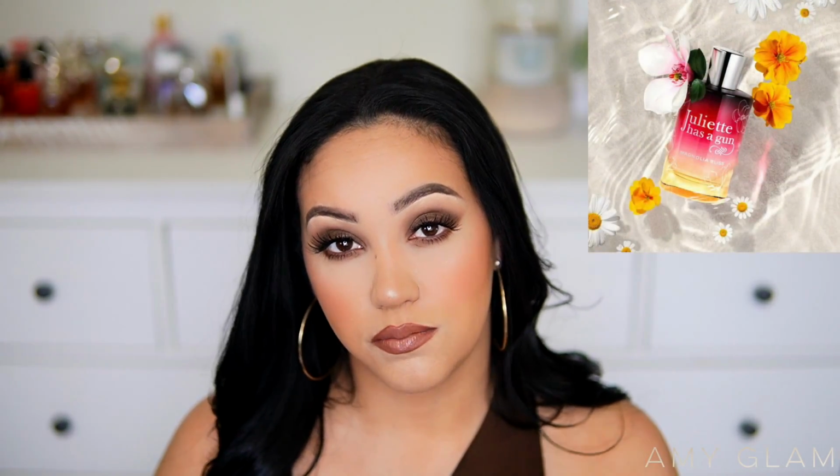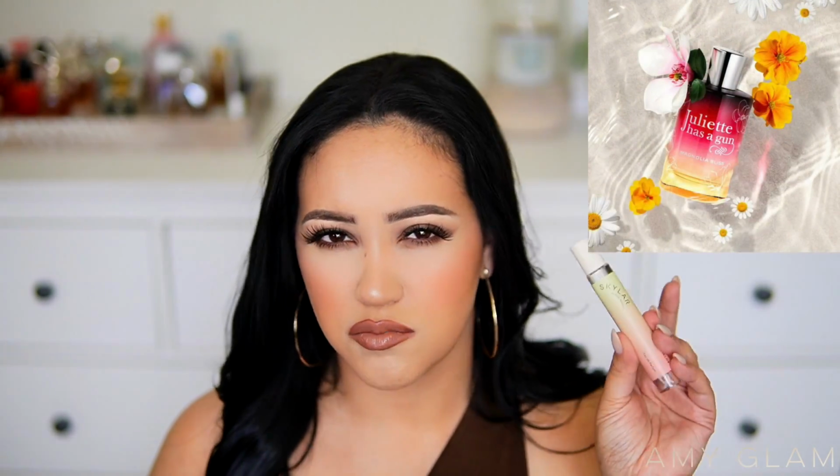When I went to Fragrantica to search up the notes of this fragrance, I did notice that many people chose Juliet Has a Gun Magnolia Bliss as a fragrance that is similar to this. And I will say that I can see that. I can totally see that. I'm not going to say that it's like, wow, they smell the same, because they totally don't.